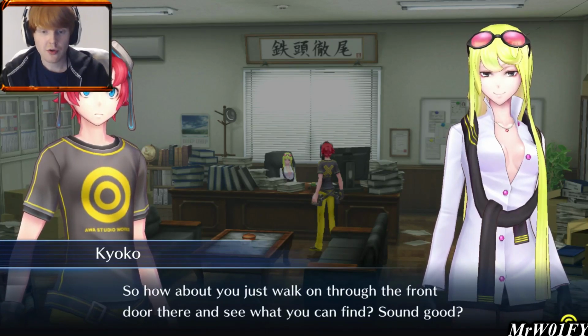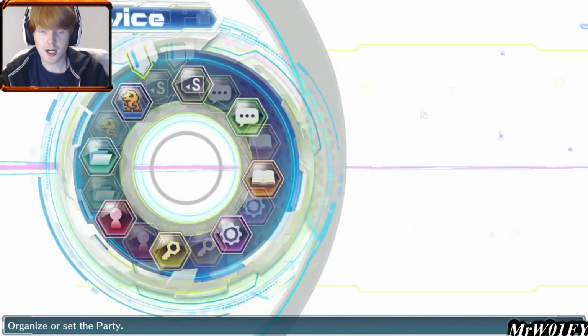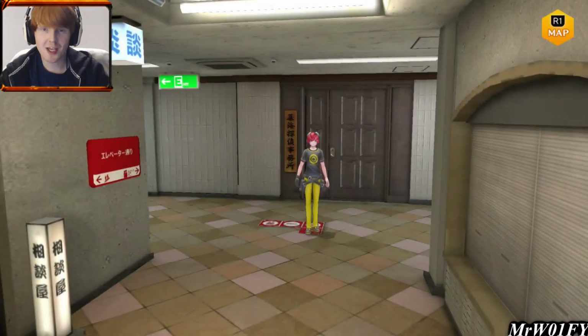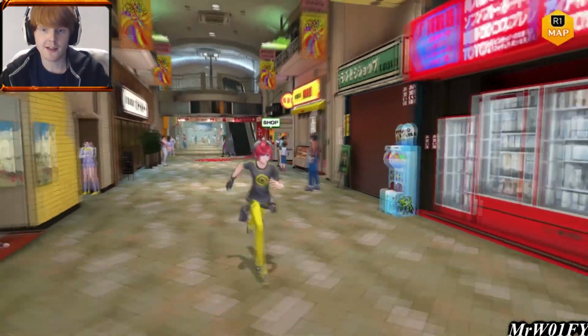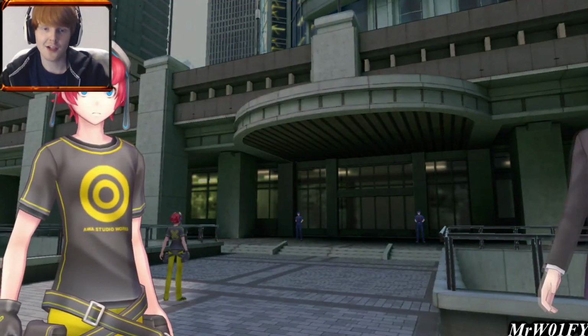How about you just walk on through the door there and see what you can find? Sounds good. I guess we are going to... just as I catch back up to the point of go to Tokyo Metropolitan office. Okay, that's exactly what we will do. Just as we cut back into the dialogue, that's when it finishes. If I'd just been a second sooner, I would have probably known that we're going to the Tokyo Metropolitan. But obviously, I did not pay attention to that. As always, I hope you guys are becoming accustomed to that at this point. Apologies if you're not. Tokyo Metropolitan Office. Let's head on down the town and find out what's going on.